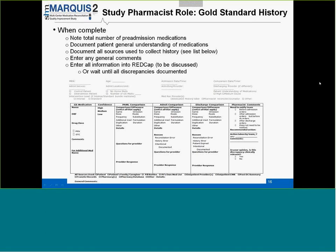After we fill out the form, you will be entering the data into REDCap, and that will be discussed in a future webinar. Enter in REDCap at that point, or you can wait until you've collected all the discrepancies across the progression of hospitalization and then enter it at that point. That's really your flow and what will work best for you, and you can choose based on your site.